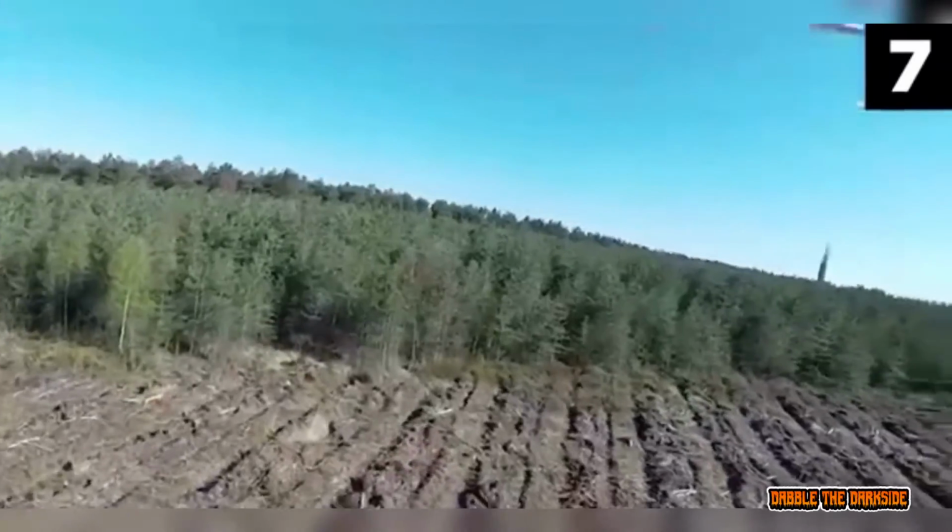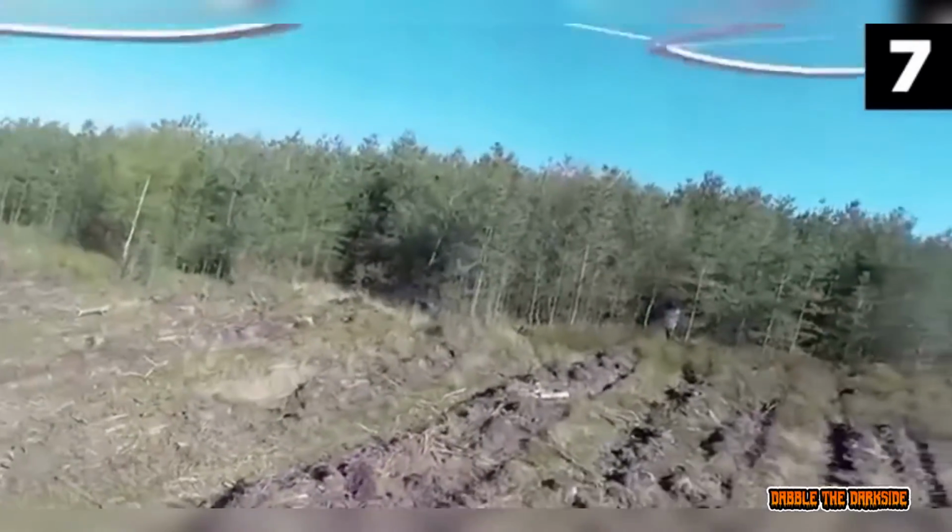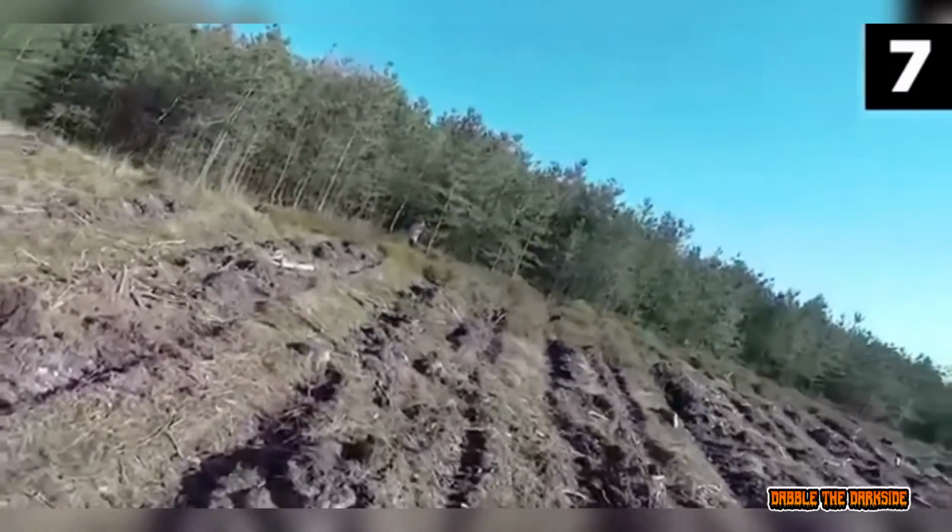Number 7. A YouTuber named Furious Otter is piloting his nosy drone across a long stretch of woods when he comes across a mysterious all-white object that doesn't match the native scenery. He grows curious and decides to take the drone closer to the ground to get a better look. It's a decision that he probably now regrets.